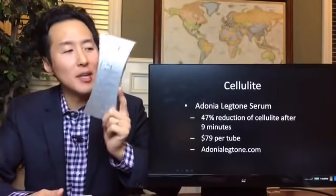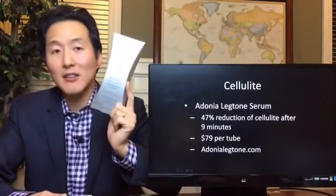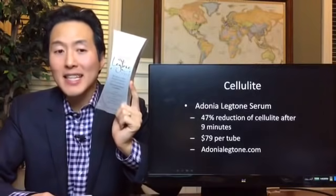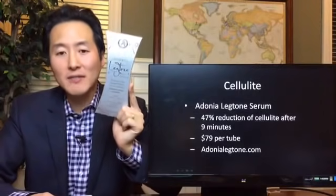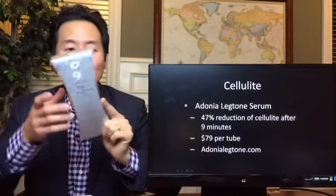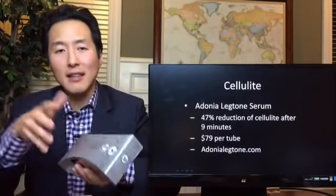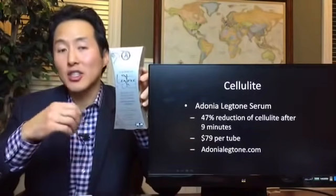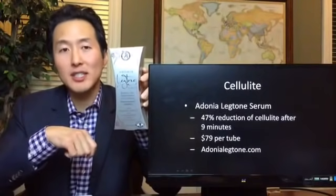It's called the Adonea Leg Tone Serum. Now, there's no permanent cure for cellulite, but this promises a 47% reduction of cellulite after just 9 minutes of application. And it's just a cream. It comes in a tube. You apply it to the thighs or to the buttocks, and literally after 9 minutes, their studies show a 47% reduction of cellulite.